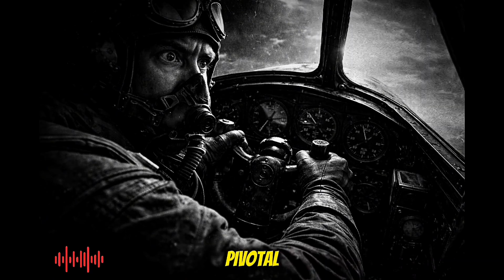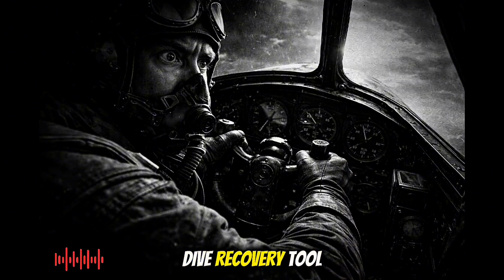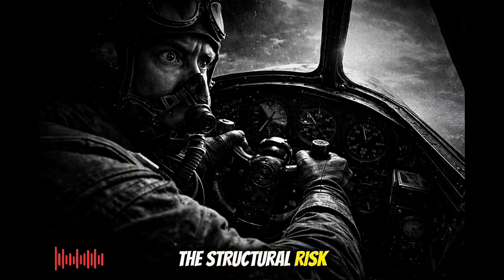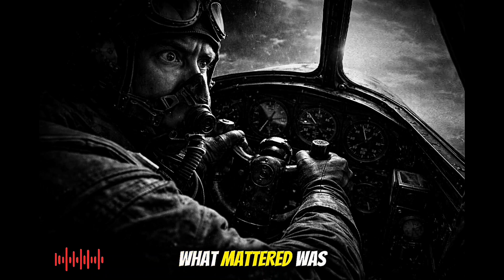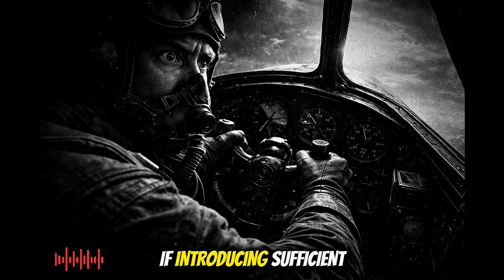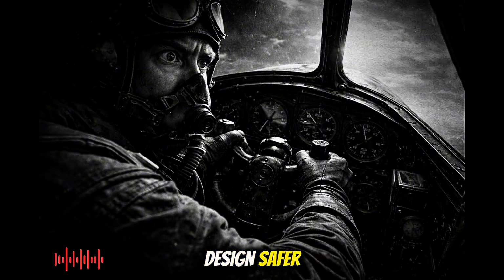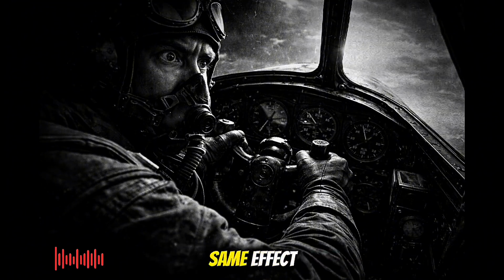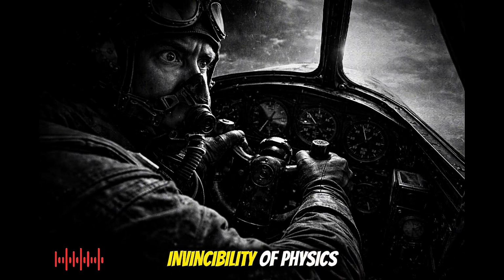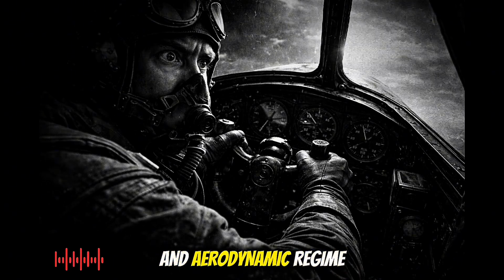What makes this pivotal is not that the landing gear was universally adopted as a dive recovery tool. It was not. The structural risk was real. Instead, what mattered was the insight revealed by the survival. Drag could break the lock. If introducing sufficient drag restored control authority, then engineers could design safer, purpose-built systems to achieve the same effect. The problem was not invincibility of physics but misalignment between aircraft configuration and aerodynamic regime.